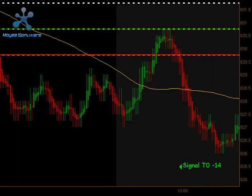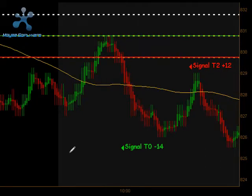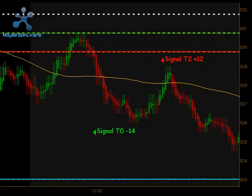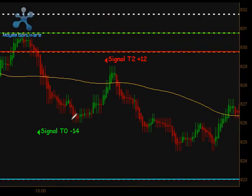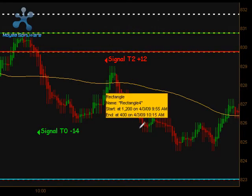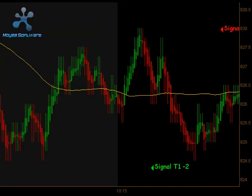After a little move down, we came back up above our moving average, approached our opening price, and pulled off of that. We got a signal to go long, and that signal stopped us out for both contracts, so we lost a total of 14 ticks on that move. But like a broken record, after those stop outs, we pulled right back to that moving average line. We got our signal to go short, and that did produce targets 1 and 2 to the downside for 12 ticks on that trade.